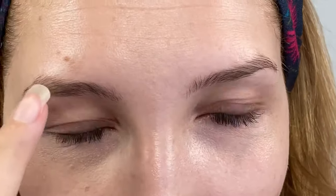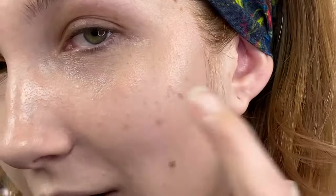Okay, I think that helped. But you can still see pretty much all of my freckles, my veining, redness. And even underneath my eyes, I still think my dark circles are pretty noticeable. But I mean, it wasn't that bad of a match that I really thought it was going to be. It did get a little bit darker than what I thought it was going to be. So, I mean, it's not bad. I don't know if my skin's going to freak out after this, but it's something.